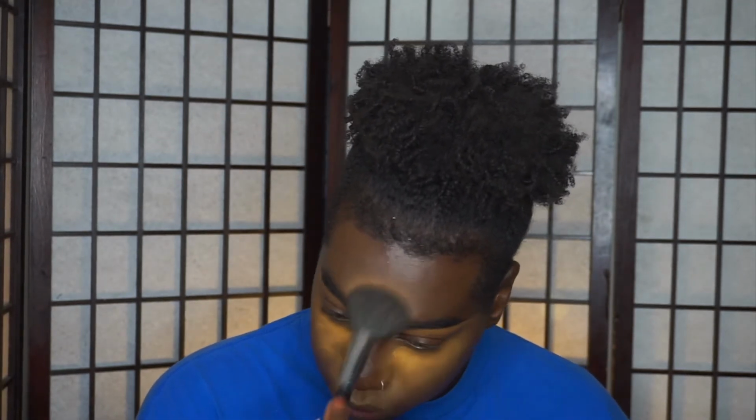We're gonna dust that away. Now to set the entire face, I'm gonna go in with my Black Radiance Loose Setting Powder, and this is the color Cocoa Kisses. I'm gonna use a fluffy brush. This is the Morphe M527. We're literally just gonna go in and just dust this over our face.